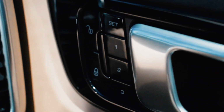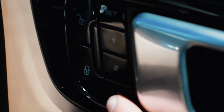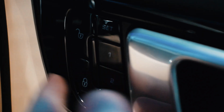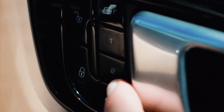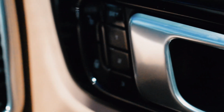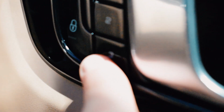So here you have the unlock and lock button for all 4 doors of the car, and here you have a memory set button, and here you have your 3 memory slots. So for example, your wife wants to have memory slot 1, and then you as driver want to have memory seat 2. That's also possible just by correcting the position of the seat and then pressing on set and then pressing 2. Your son or one of your kids wants to sit in front and wants to have memory seat 3.